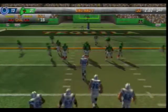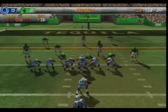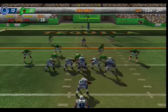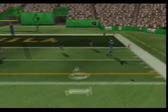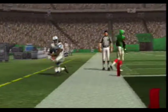And this is the 10th play of this drive. They're inside the 15. They'll go from the I formation. Hunter sends a man in motion. With the pass, and he's pushed out of bounds at the 2-yard line.